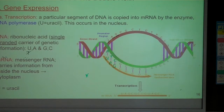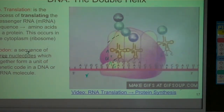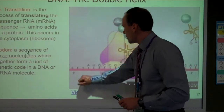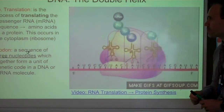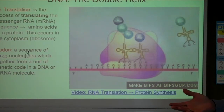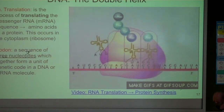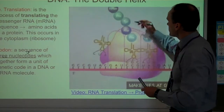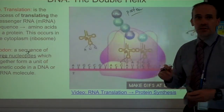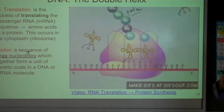Now, you won't need to know the molecule. There we go. Here's our ribosome. Now what is it doing? Look closely. Making more. Now, when you read DNA, it's not making DNA. This is a protein up here. So write that down. There's our protein. This is what we've wanted all along.